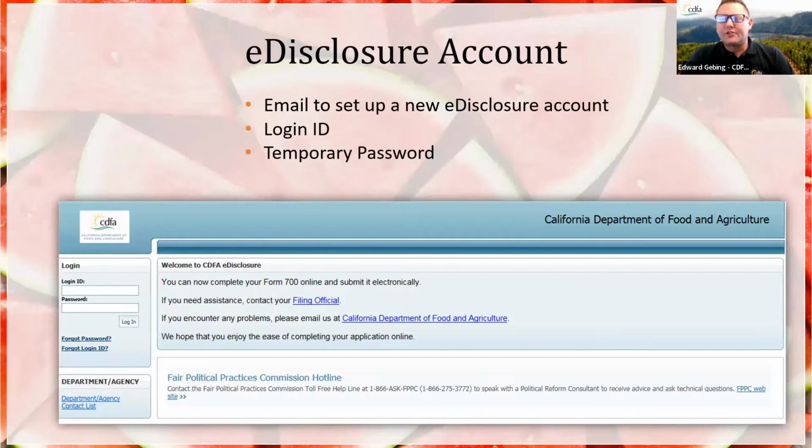This is what the eDisclosure homepage looks like. New filers should enter the login ID and the temporary password provided in the second email and follow the instructions to complete the new account setup.